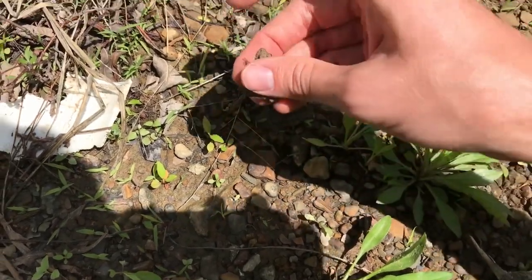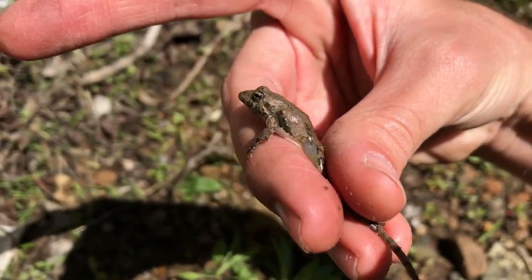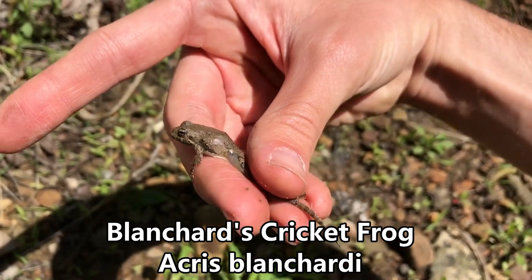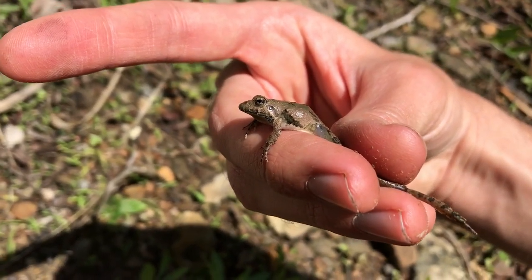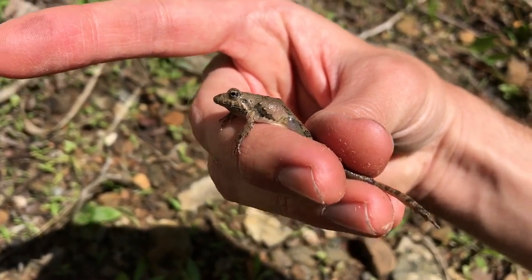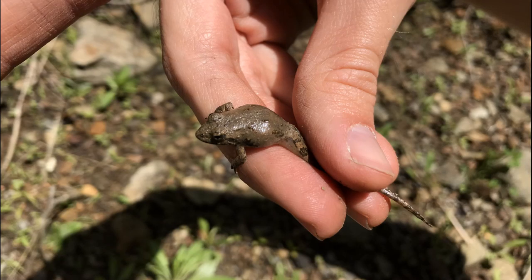Alright. We got here, looks like another little Blanchard's cricket frog that I mistakenly called tree frogs yesterday. Same little species. Pretty sure these guys I've heard calling a couple times this year, but only recently I've been hearing more chorus frogs. Yeah. Take a photo and let him go on his way. An exceedingly common species, as it would turn out. There's a couple more that'll be coming up later in the video that show a little more variety that I'll talk more about. Alright, we got another species here, it looks like.